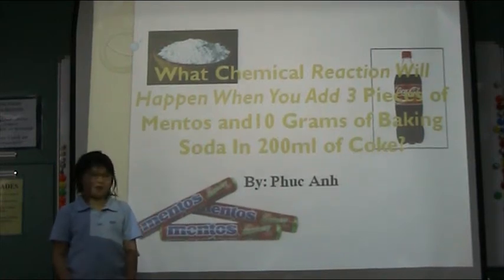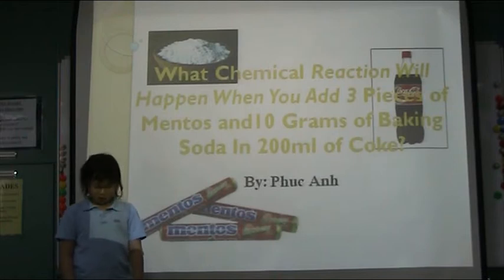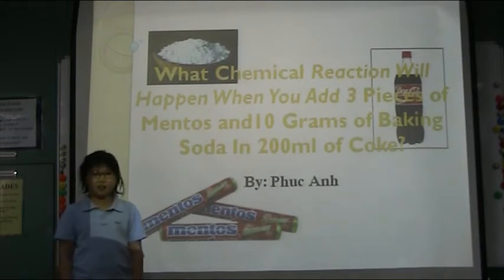The trick question is, what chemical reaction will happen when I add 3 pieces of Mentos and 10 grams of baking soda in 200 ml of Coke? I wanted to know if gas would form, the temperature would change, bubbles would be created, or if it would precipitate.